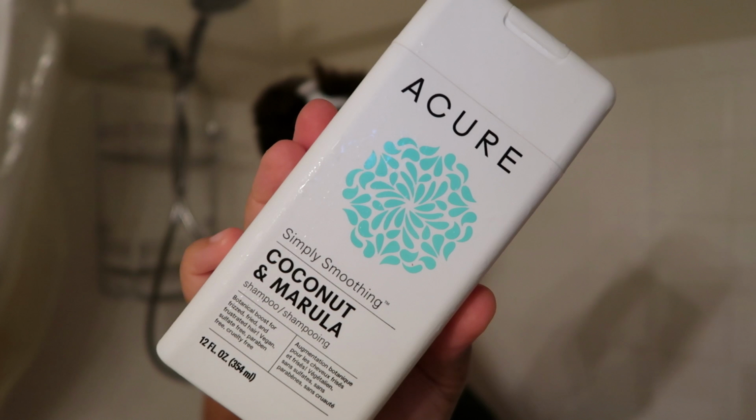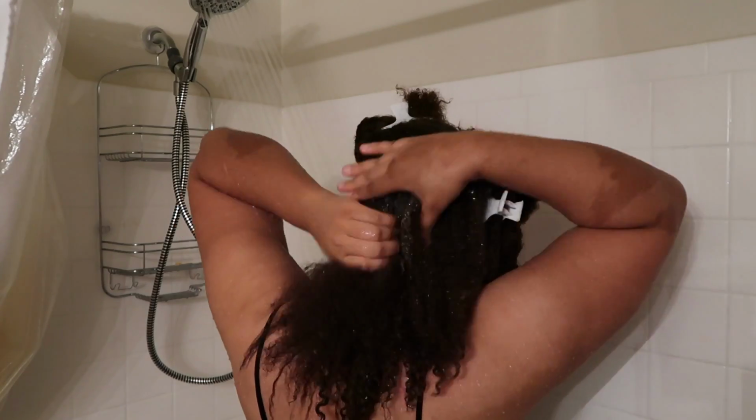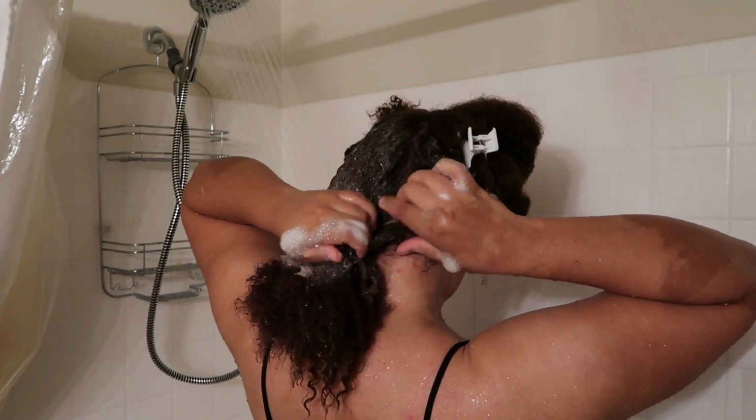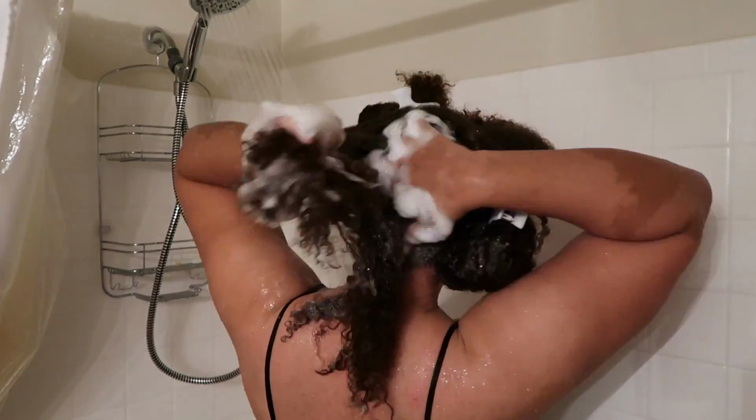For my shampoo, I'm using the Simply Smoothing Coconut and Marula shampoo from Masque, and as you can see, it's clear and it's also lightweight. Many of you that have been watching my wash day videos know that I love a creamy cleanser just because I love the way it works in my hair and also lathers.